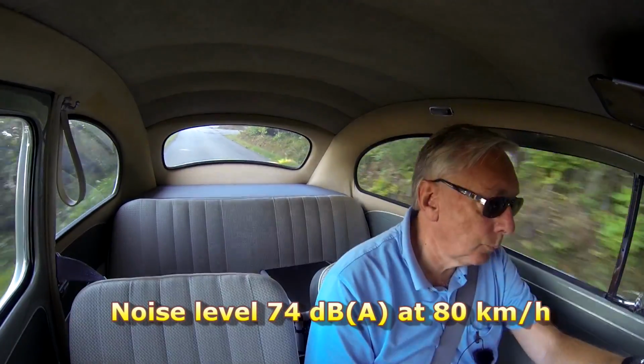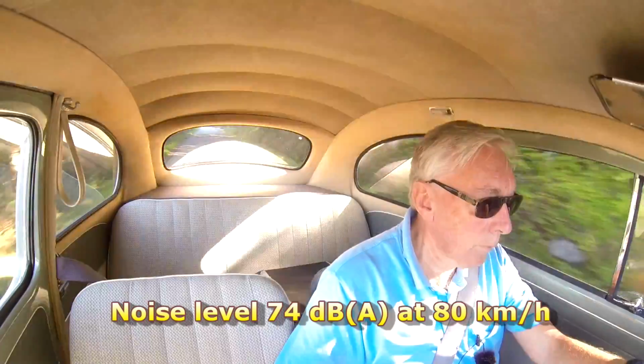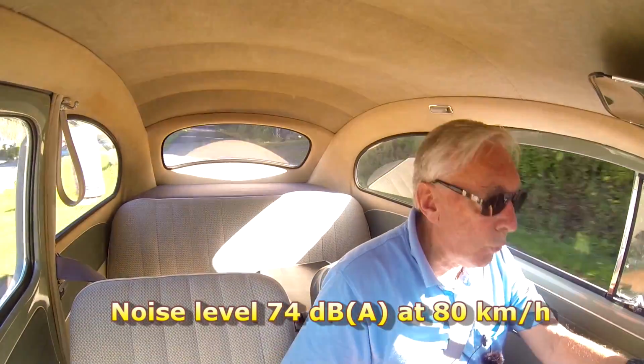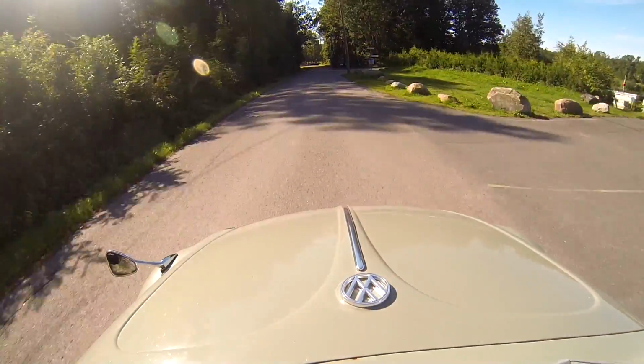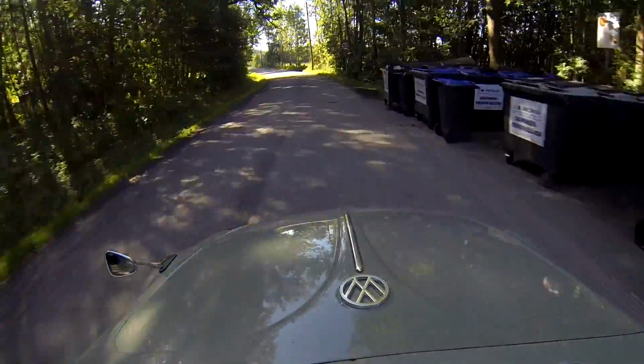Noise level, well, not so bad. 74 dBA at about 50 miles per hour, 80 kilometers an hour. But of course much worse than on a modern car.